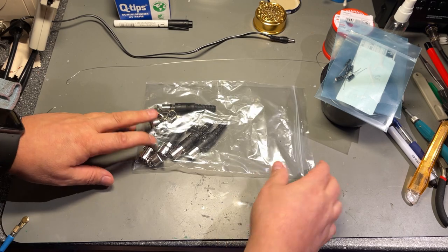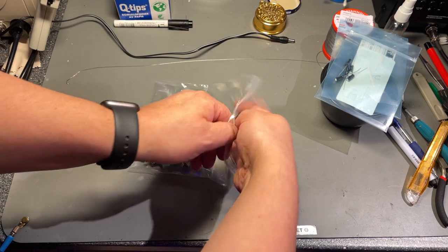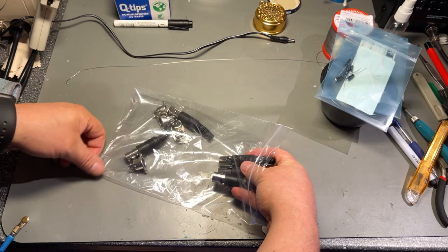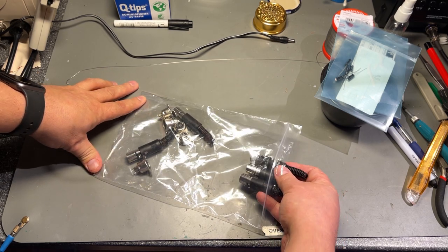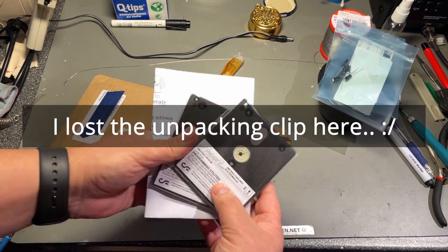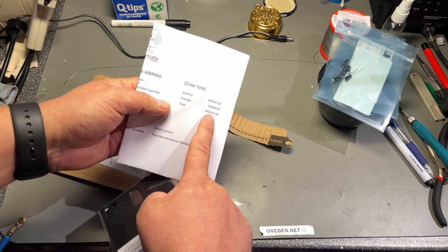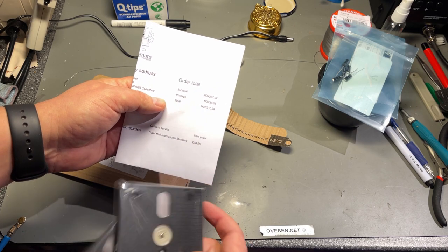I also found these on eBay from a UK seller, and I paid around 14 pounds, British pounds, for these, and it's 5 of each, so that's quite cheap actually, I think. I bought this from a UK seller on eBay, and it was quite cheap, only around a little less than 30 euros.